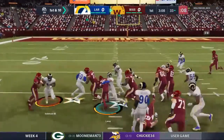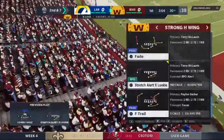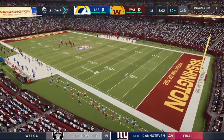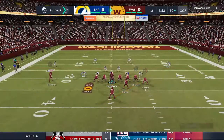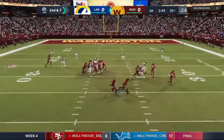On 1st down, here's Love. Down to the 30 after a gain of 3. Ball carrier. Not a whole lot there. The defense was ready, it looked, for that run-pass option. You get the sense the next time he has that opportunity, he may keep it himself and get to the perimeter. Probably owes his back a little bit of an apology on that one, huh?